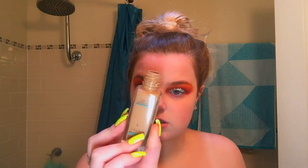So that's funny. But the next thing I'm going in with is my Matte and Poreless Fit Me Foundation in 320. And I'm going to be putting some on the back of my hand. I made the mistake of putting too much on Saturday, so let's just start with that. That looks like a good amount for now. And I dot it over my face.